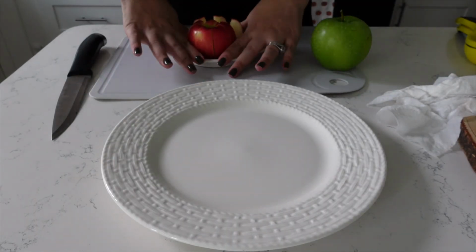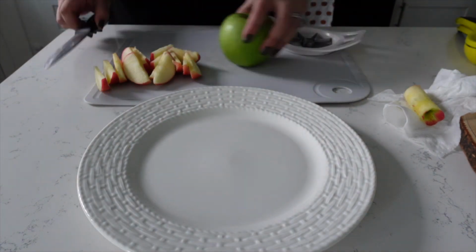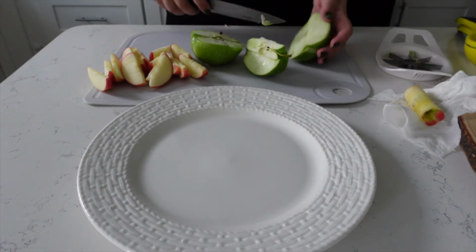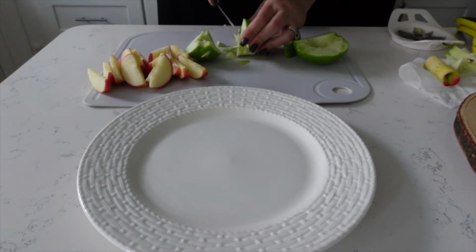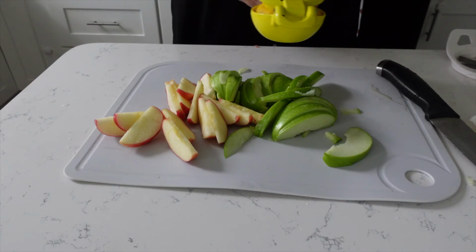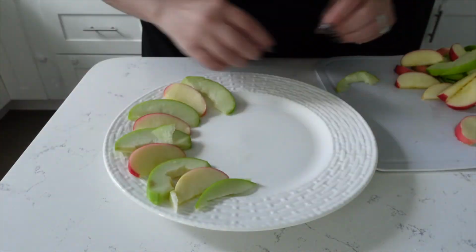I'm going to show you guys how I make those. So I'm going to be using my two favorite apples, Honeycrisp and Granny Smith, and I used my apple cutter device to guide me, and then I went through and sliced them even thinner. Now the Granny Smith was too thick to go through, so I just ended up cutting that by hand, because the apple slicer started cutting it, so they weren't perfect. But there I am, just cutting them up and then adding a little bit of lemon juice to keep them from browning, and then stirring them up.